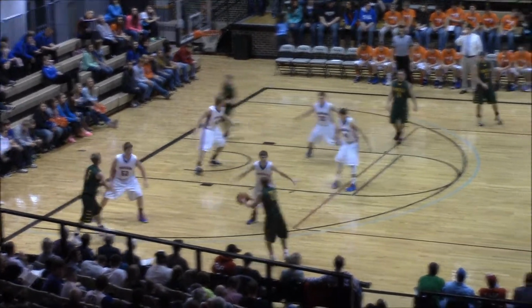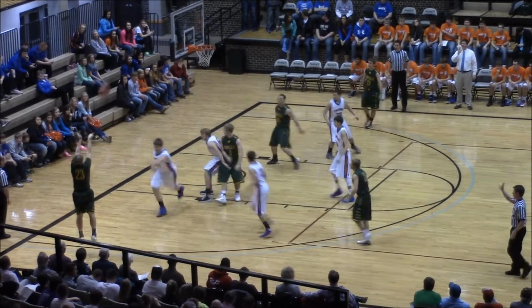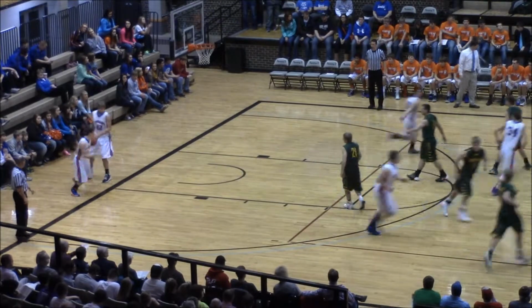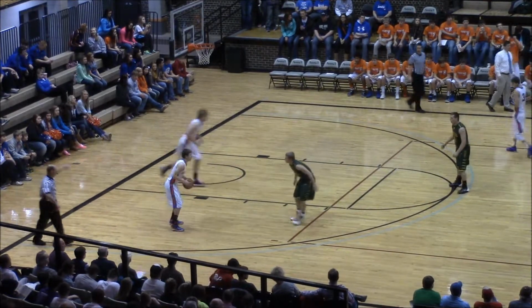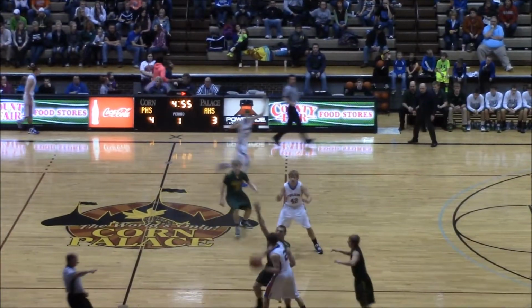Roncalli working the perimeter. Andera, right corner, gives it to Holzer, who dribbles along the three-point line. Now gives it back off. McNary will let fly from three. This one up and in. Cavaliers finally get a shot to go and close the gap to one at 4-3. Again, Cavs shot nearly 60% at Dell Rapids on Thursday. 1 of 5 here to start the game against Parkston.